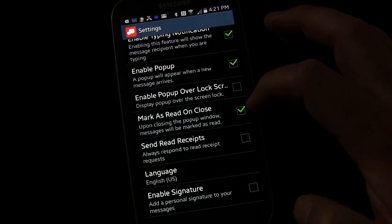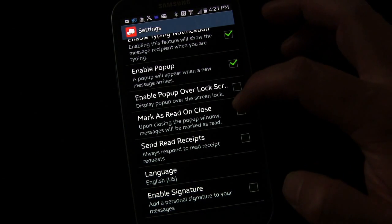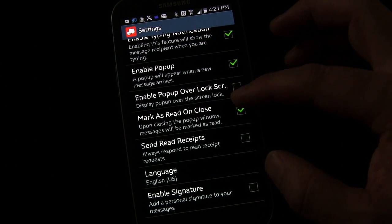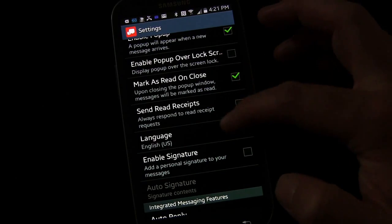Mark as read on close. I love this feature. When you get that pop-up, because you're obviously seeing it and reading it, when you close that pop-up, it marks it as read. If you were using your default text messaging app before and using a third-party pop-up, then a lot of times, even though you saw that pop-up and read it and closed it, the pop-up app couldn't go in and mark that message as read. So when you went into your messages, you had all these unread messages that you'd actually read. With this, it's not a problem because it's the same app. So once you read it on the pop-up and you close it, it marks it as read in the messaging app. You can send read receipts automatically if you want to.